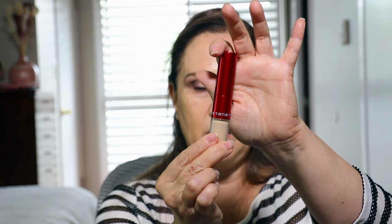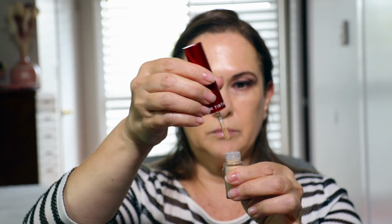Okie dokes. So this is what it looks like right over here. This is the stick part. And this part on the bottom is the doe foot. Ooh, cute. Okay, this may work. So right over here is the doe foot. This part is the stick.